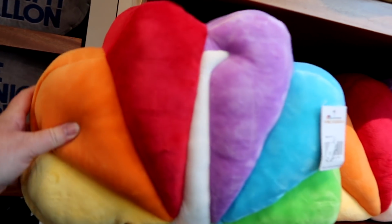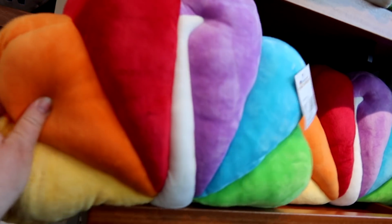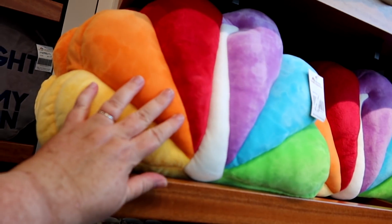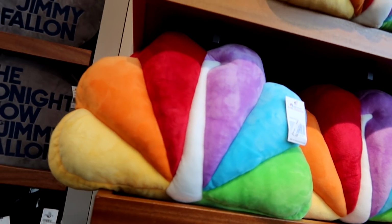Sorry, I was pandering to the masses with that joke. Ooh, for $24.95, I could take this peacock pillow home. I actually really dig this. I love rainbows, so like, I'm all about it. I might have to pick that up someday.